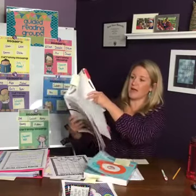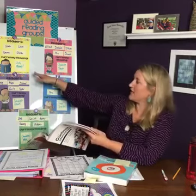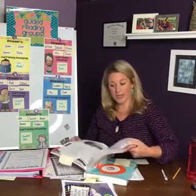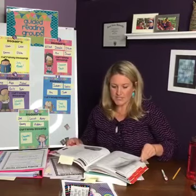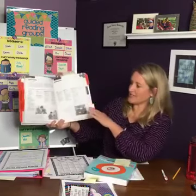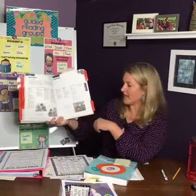So for example, if I had my group reading Judy Moody and they were an instructional level of L, I can flip through the book, find level L, and look for different characteristics that would be consistent with a book at that level.